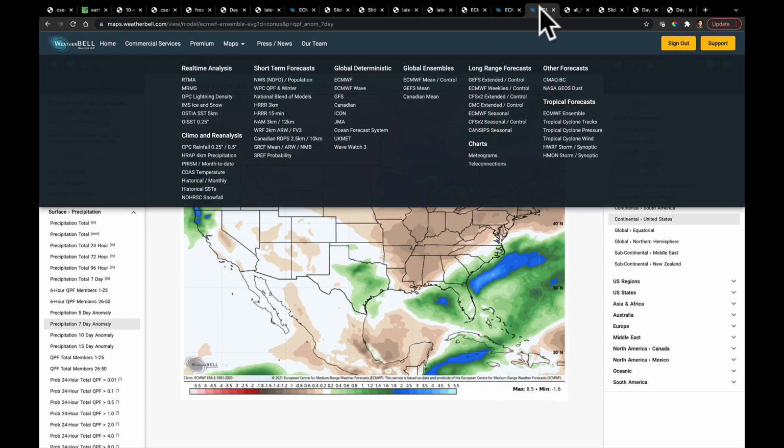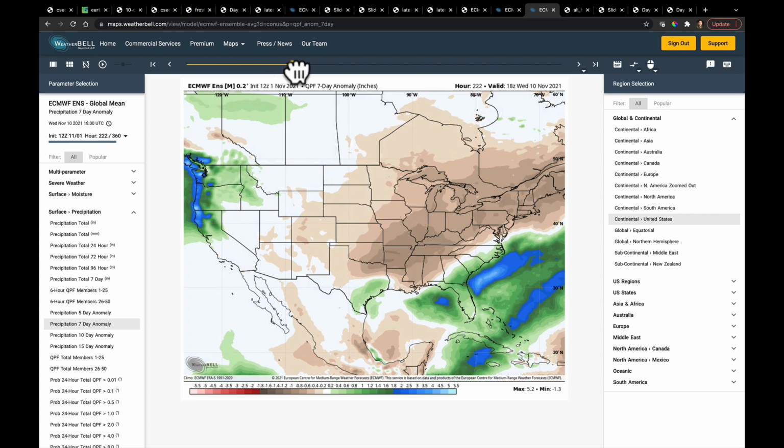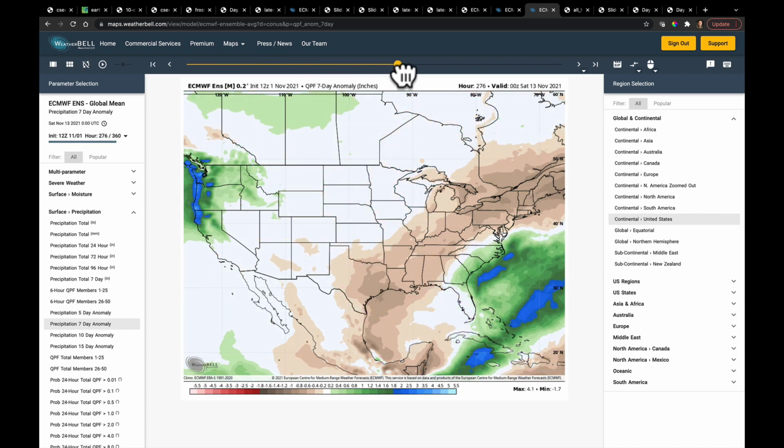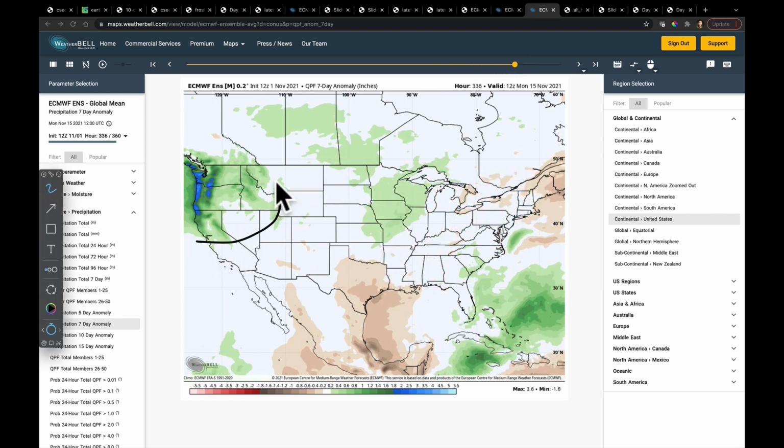So out there into week 2, watch this, you ready? Here's the next 7 days, stretching this through into week 2. You see the dryness fading? You get out there to fully show you week 2, there it is. We stay wet in the west, we get a more active pattern in the Midwest and Canadian prairie. That's how that trough moves across the country. That's what your precipitation forecast looks like for the next 15 days.